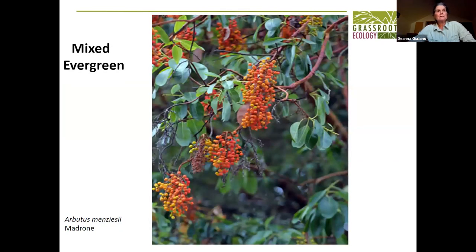And then last, we get into our mixed evergreen kind of hardwoods. Arbutus menziesii, which I just think is a beautiful tree. They flower early spring. They're pollinated by bees and hummingbirds. They also have a tubular flower. They're in the same family as the manzanitas. And then they have these great, beautiful berries that the birds just love in the fall.